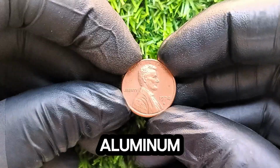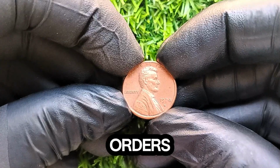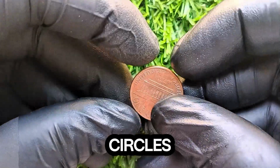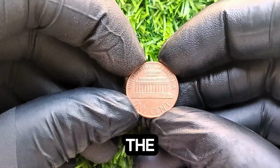But experimental aluminum cents were also struck at Denver, though officially ordered to be destroyed. Against those orders, a small number evaded the melting pot, becoming mythical in collector circles. Their very existence speaks to chance, secrecy, and the thin line between the ordinary and the extraordinary.